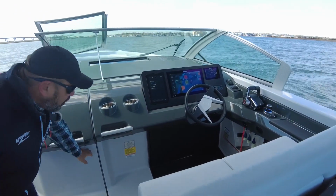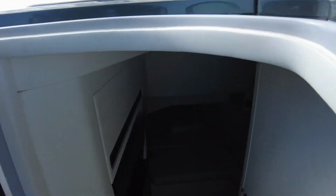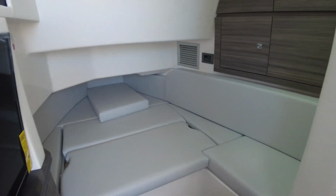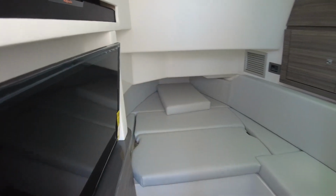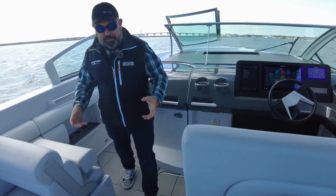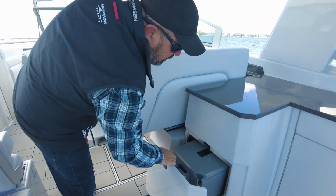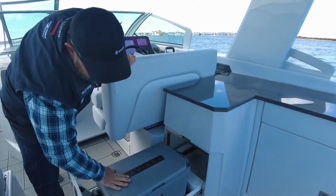Now down here we have our covers sitting here right now. But you can see you have a nice place to rest your head if need be. And there's a huge head in there, along with a TV and a microwave convection. So one of the nicest things I like about Aviara is the utilization of space that they use. Let's just take this for instance. You have a whole area under here. You pull this out. You have an Aviara branded cooler. Same technology is similar to a Yeti.